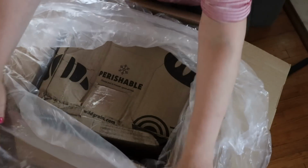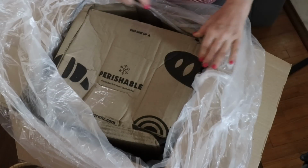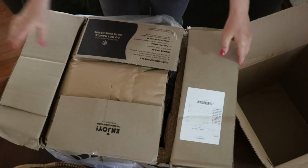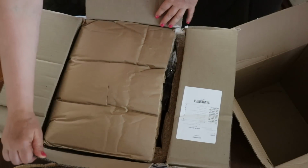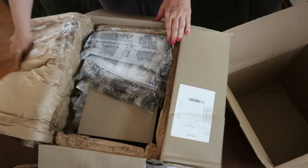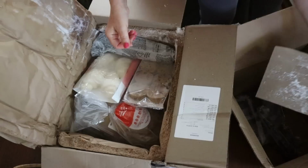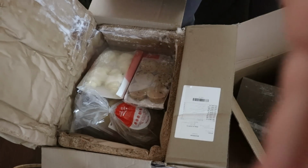Okay, so this is what it looks like. You get this big box that says perishable in here. I'm going to open it. Let me pull it out. Okay, so this is what it looks like. WILDGRAIN, enjoy. There's dry ice in there, so that's probably for the freeze, and I can feel the cold. Okay. These are all the ice. Dry ice is cold. Okay, so this is what my box contains.